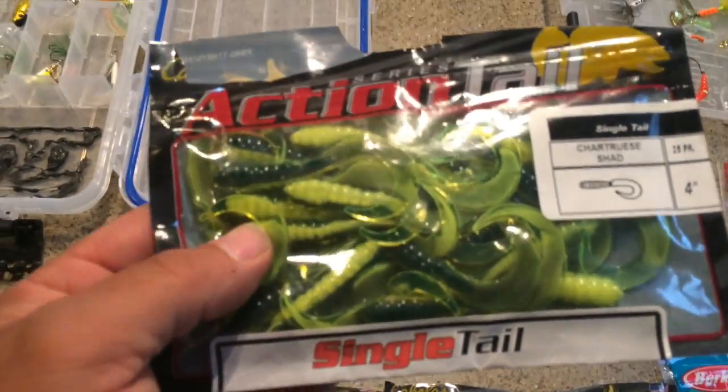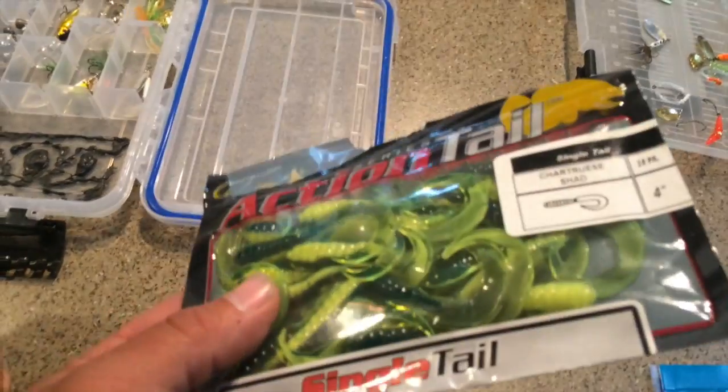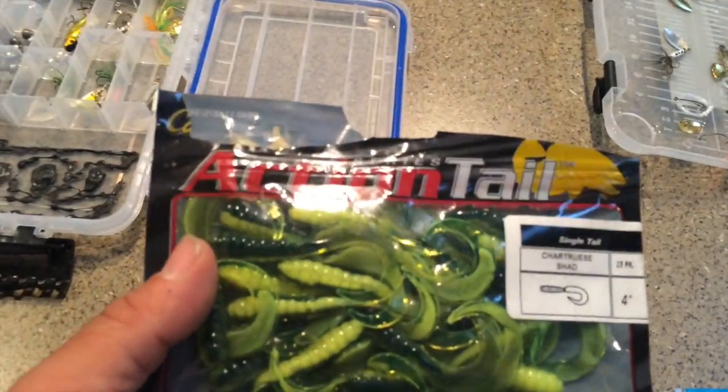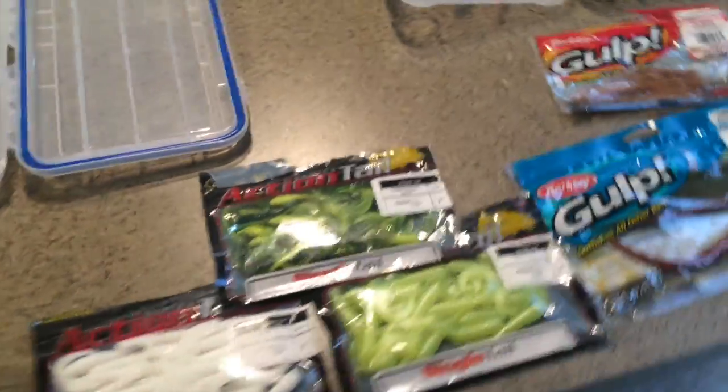Same deal. Tie the weight down, come up, tie a loop knot, and 12 to 18 inches up. You can tie 2 of them if you want, and then just jig those on the bottom.